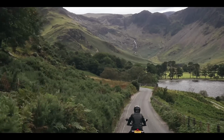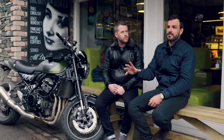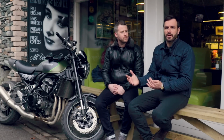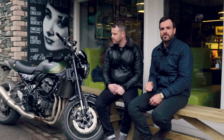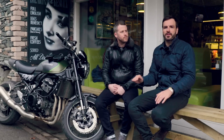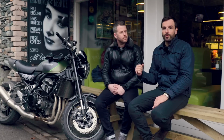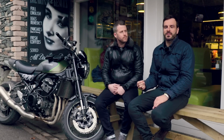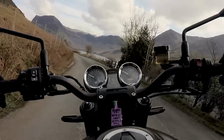So what they've done is they've taken the motor out of the Z900. It's 948cc, but that bike runs about 125 horsepower. They've dropped it to 110. Yeah, they've dropped the horsepower down to 110. But essentially, what they've done is they made the power delivery more linear. So the way it delivers its performance on the road, it's much smoother. It's much more manageable. It gives you the power where you want it. So it's not an out and out missile, if you like. It's something that you can ride on the road and really enjoy.